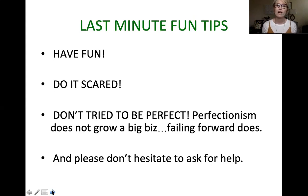And the third one is don't try to be perfect. Perfectionism does not grow a big business, only failing forward does. So be willing to look silly. Be willing, if you knock everything over or fall down like I have, be okay with it. Shrug it off and have fun. And say things like, well, I guess if I can do this, anyone else can. So don't try to be perfect, because there is no such thing as a perfect Arbonne consultant or a perfect Arbonne business. Honestly, perfectionism is not fun because we're always striving to be something we're never going to achieve.